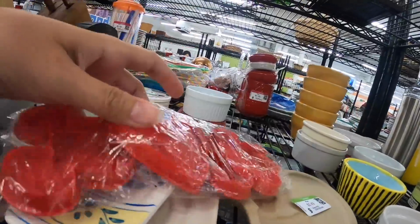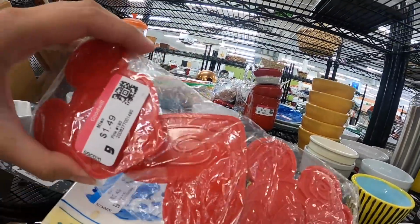Got some Mickey and Minnie Mouse cookie cutters. Those are really cute. Should make some Disney themed cookies.